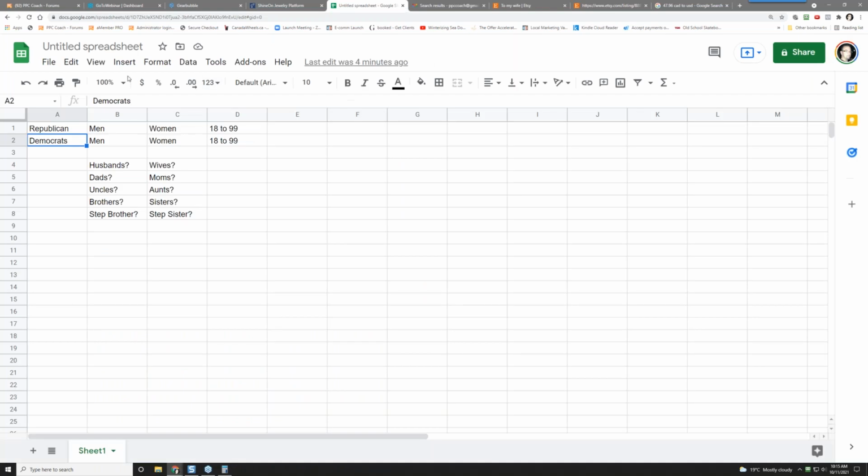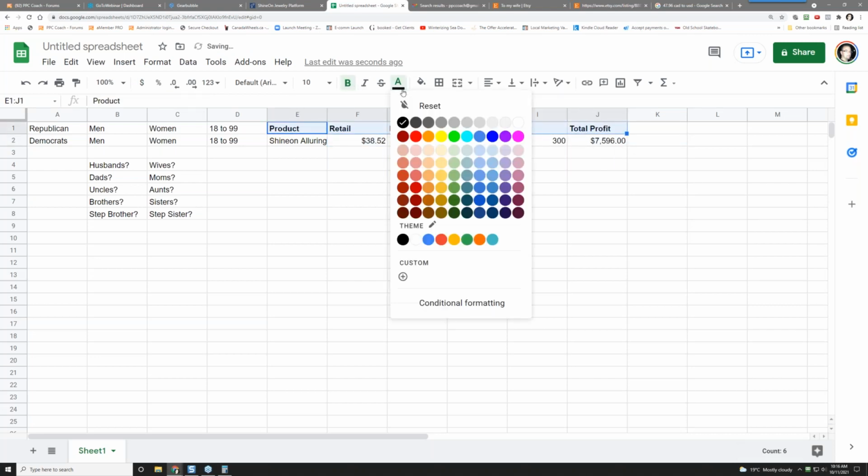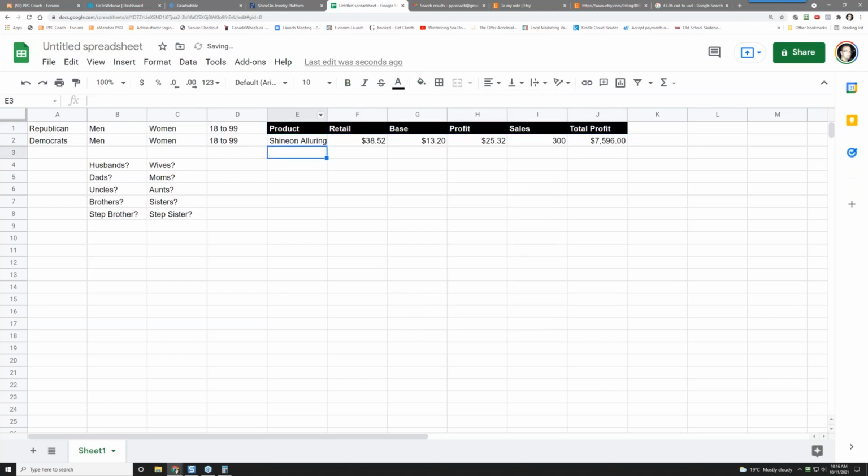So this is good research. So let's go create a little sheet. Let's say, okay, product, retail, base, profit. So the product is that Shine On, I believe it's Alluring Beauty. I could be wrong. Retail was what, 38.52, and I would sell it for even more, honestly. I would sell that for $49.99. Base cost is $13.20. Profit is that minus that, and let's go sales. Let's go total profit. So let's say you got 300 sales. So then we'll go that times that. There you go. Just to make this look pretty. Make that white, make that black. There. So that's a message card from Shine On.